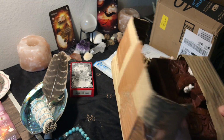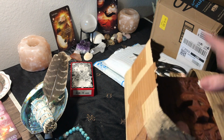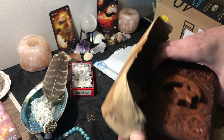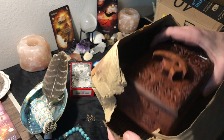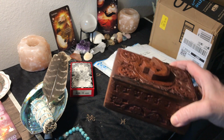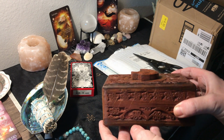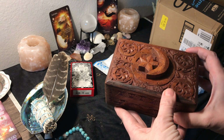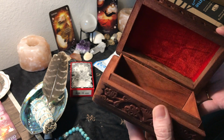Okay, so this I just cut open so it wouldn't be drama for me. So it comes, not the best box, right? This is literally what it came in. There's like this thin piece of plastic over it. I'm surprised it did not damage this box. But look at this box. Isn't that stunning? And it smells so good.